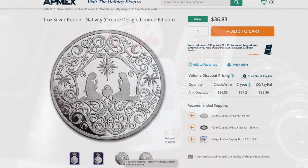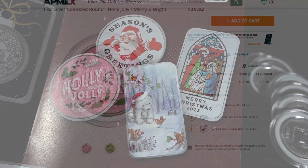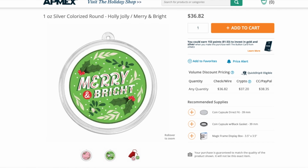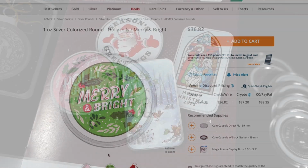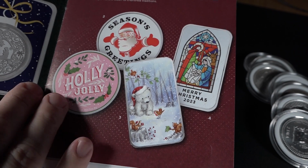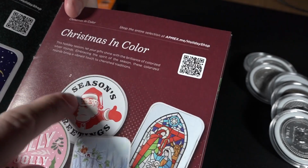If you like the colored options, here's a really interesting one. And what I really like about it is if you look here online, the capsule has a little loop at the top where you can actually make this an ornament. And that is the coolest idea. So this is $36.82. APMEX, if you're listening, if you just sell these capsules that have the little loop at the top where you can make them into ornaments, I think that would be a moneymaker because I can imagine a tree where you get to choose any of the types of coins or rounds you want and make it your Christmas tree decorations.